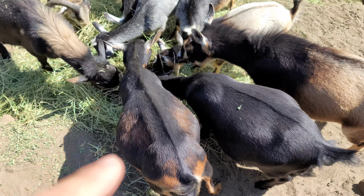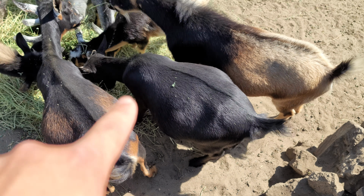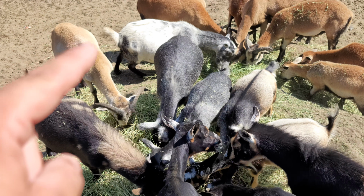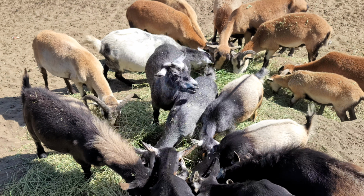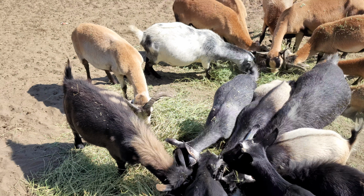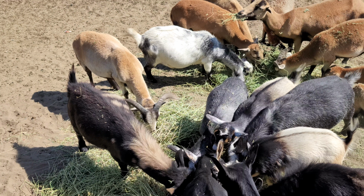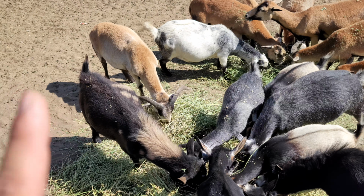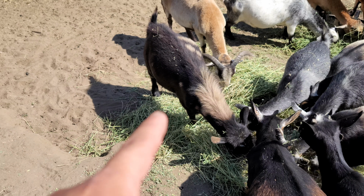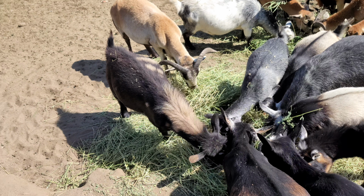But she's pregnant. Dahlia's pregnant. She's bagging up. Dahlia, this is going to be her first time. Lucy, she's definitely pregnant. She's always only kidded out 1 kid, so it's going to be interesting to see what she kids out this time. It looks like maybe 2 or 3. But her bag is full. We got Moonshine here, and he's the daddy of them all.